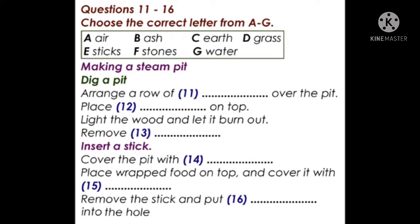The first thing you do is to dig a shallow pit in the place you've chosen to do your cooking. Let's say about 25 centimeters deep and 30 centimeters wide. Your sticks have to be a bit wider than the pit because you have to put a line of them along the top from one end of the pit to the other.